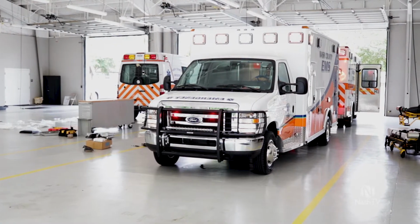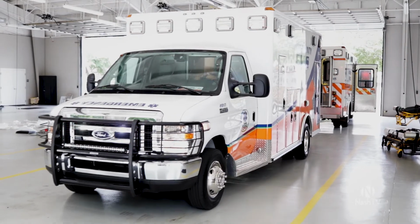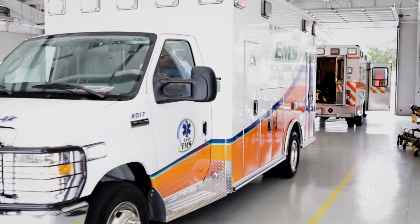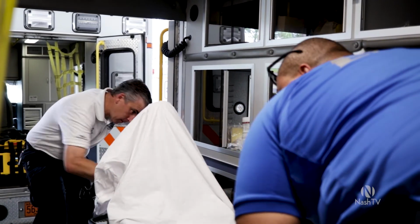And then from here on out, all units that we get will incorporate this new graphics and the new safety standards. We typically remount all our ambulances at least once because we can do that considerably cheaper than buying a brand new ambulance every single time we need to replace it. So we try to be very cost conscious with that.